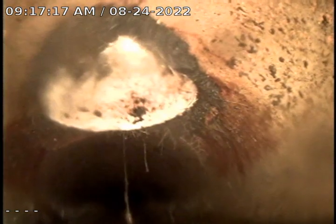Okay, here you can see it appears we have a PVC cleanout. Here you can see we have a Y in the 9 o'clock position. As you can see, we do hold some water, but we are currently above the water line with our centering guide.